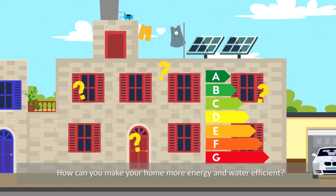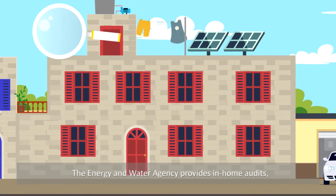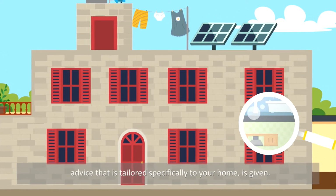How can you make your home more energy and water efficient? Where do you start? The Energy and Water Agency provides in-home audits free of charge. Your house is checked and advice that is tailored specifically to your home is given.